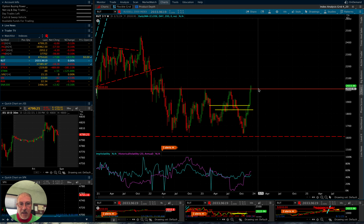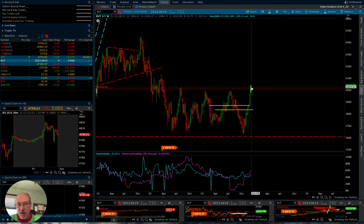Obviously, it did break out above this red bar, which is around the 2007 mark. And so it is a bullish sign that it has broken above that. But it did do that on Friday, which was a very light volume day. So let's look at SPX.